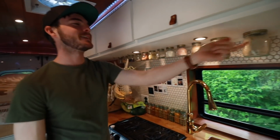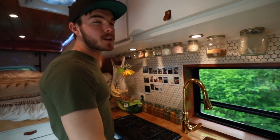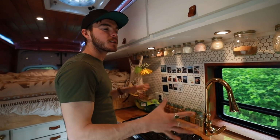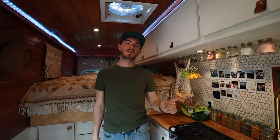We have a couple of extra lights. We have 3 just here in our kitchen, which is really nice just to be able to use maybe in the morning when Nikki's still in bed and I'm trying to make coffee and it's not too bright, but I need to be able to see. So it's handy to have separate lights on separate switches. So that's a really important thing to remember when you're building your van.